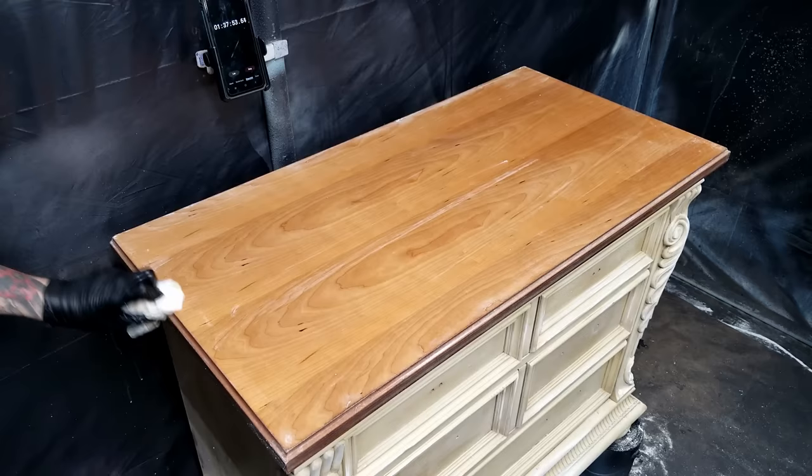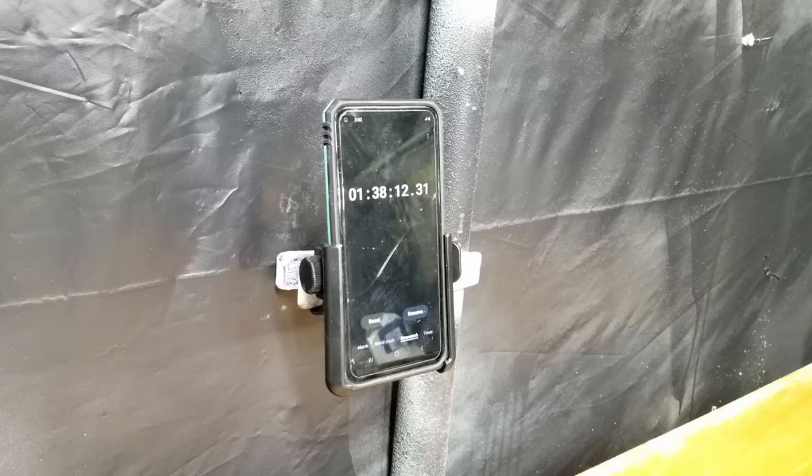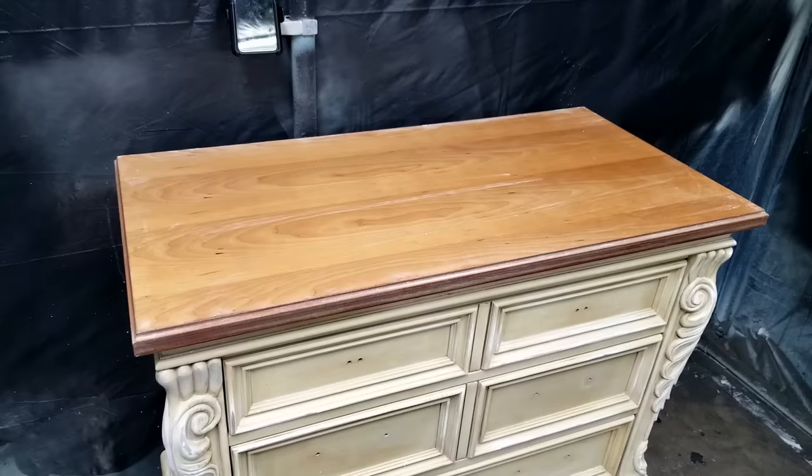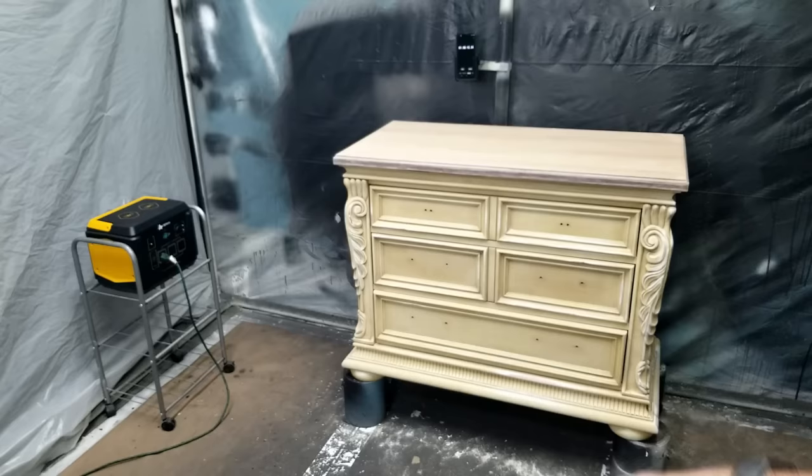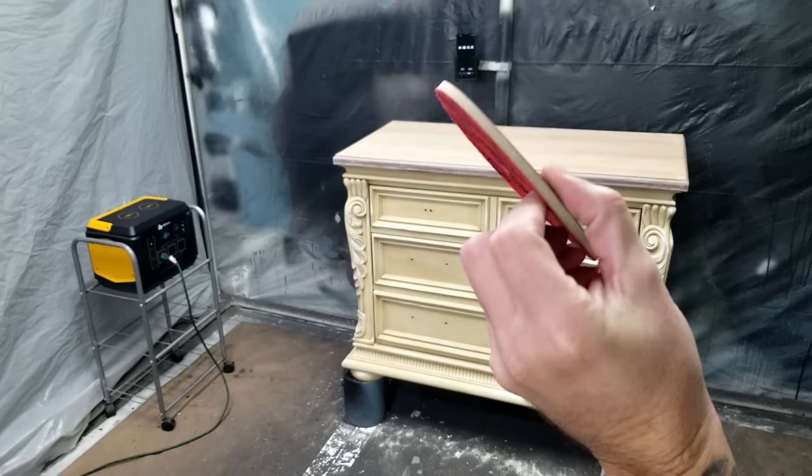I'm about an hour and 40 minutes into the project, and that's the top fully stripped down. All these little white streaks here that didn't come out in the stripping process, we'll get that with sandpaper a little bit later. After a few hours, the top is ready to be sanded. I'm going to use the Surf Prep 5-inch sander and a thin foam pad so that I can get around the edge easily without over sanding.